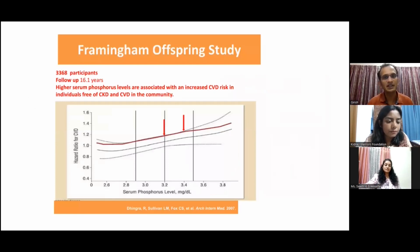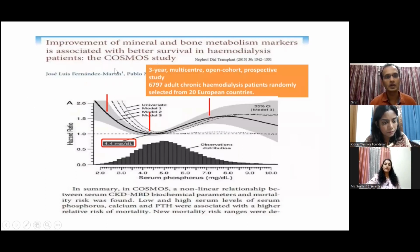The evidence behind that is one of those epidemiological studies, the Framingham Offspring Study, with over 3,000 participants. As you can see, the hazard ratio for developing a cardiovascular event in those who have high phosphate levels is far, far higher than in somebody with low phosphate levels. And again, to address the impact of phosphorus on mineral bone metabolism and its treatment, the COSMOS study was performed, published in NDT in 2015. It's a 3-year multi-centered study with more than 6,000 participants, which showed that if you treat high phosphate, you will see an improvement in your bone health.